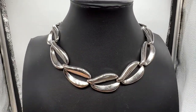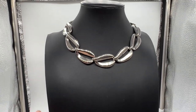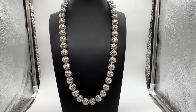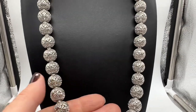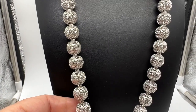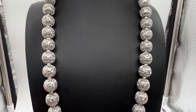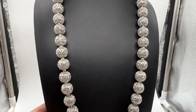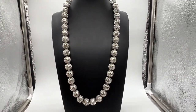Nice condition. I need to just sort of wipe off the fingerprints a little bit, but there's something very elegant and cool about this one. Really nice. What's not to love about this? This one is very comfortable because it's lightweight, but it really has a lot of shimmer and shine to it. It's so light because these beads are hollow. That's great. And this would pick up the color of whatever top or dress you had on.